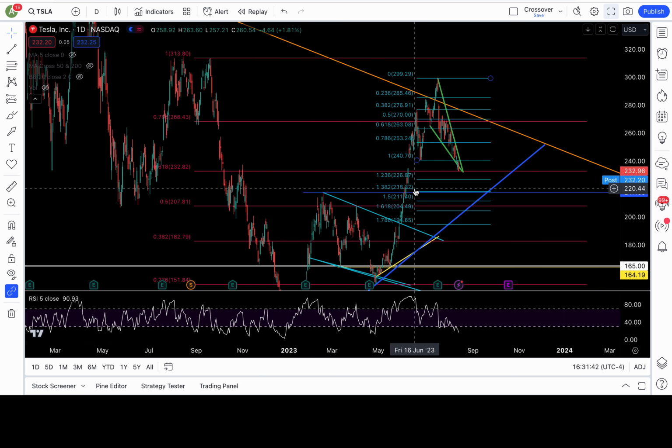Currently below that. And if bears can keep it below that, that will be extremely bearish. And I would favor a test of 227-ish, okay? 227-ish. 224, 220, and 218.3 would be my downside targets.